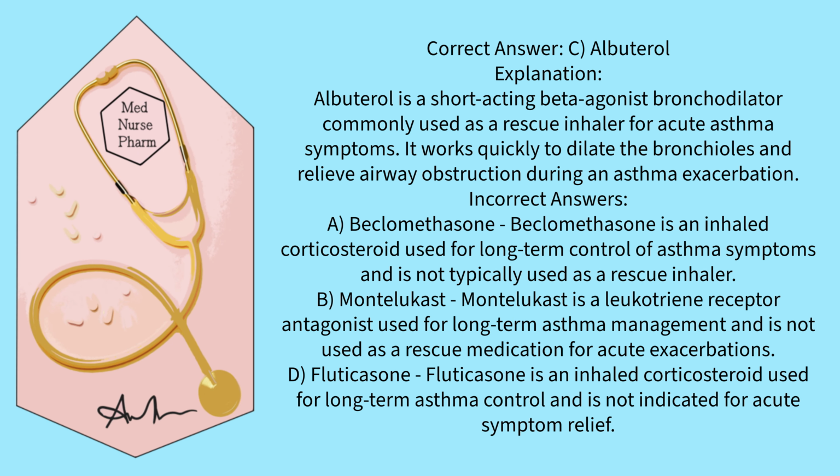Albuterol. Albuterol is a short-acting beta agonist bronchodilator commonly used as a rescue inhaler for acute asthma symptoms. It works quickly to dilate the bronchioles and relieve airway obstruction during an asthma exacerbation.